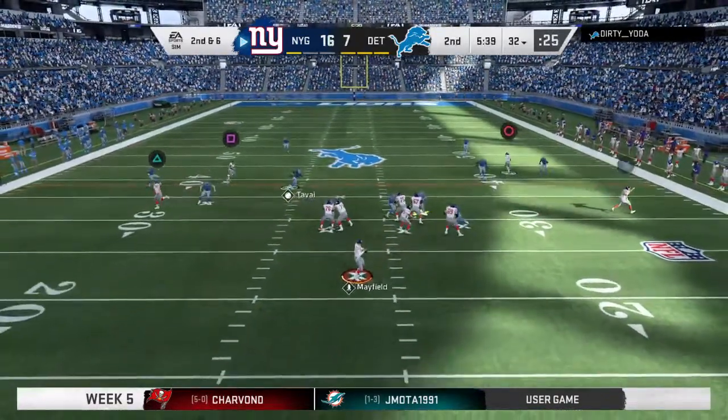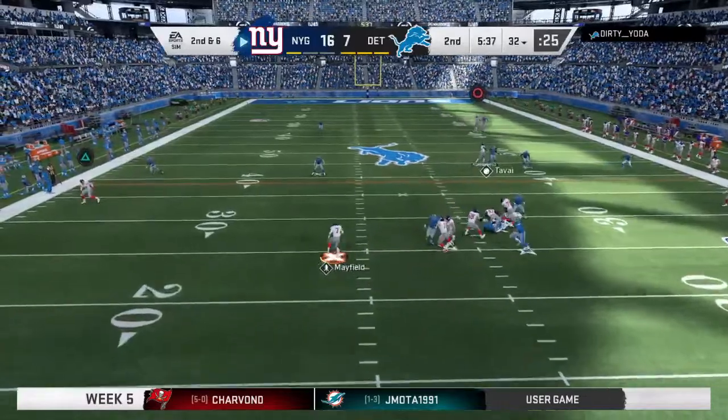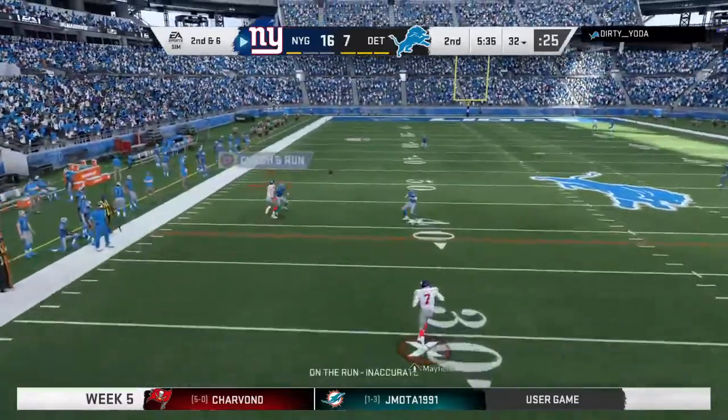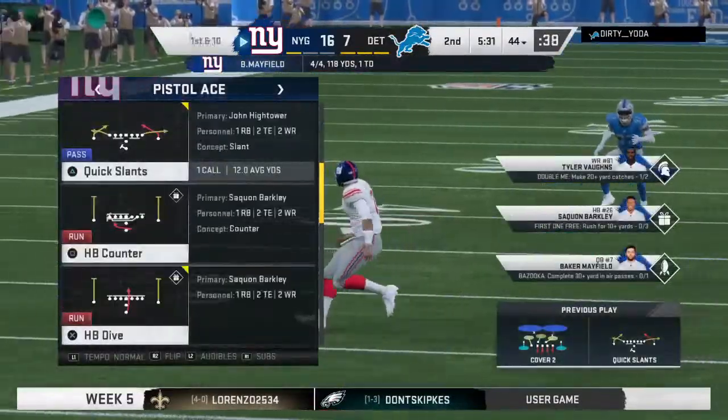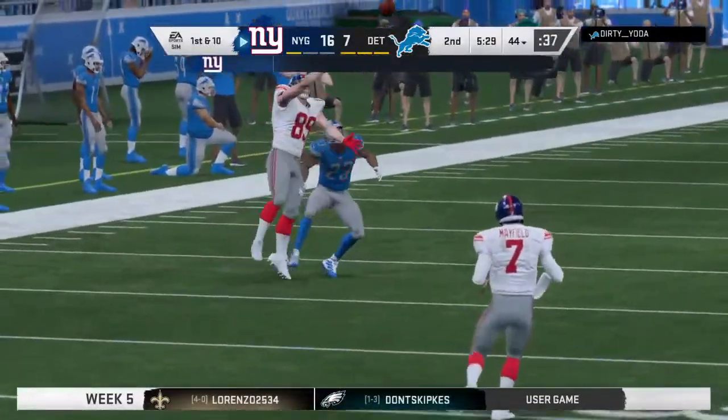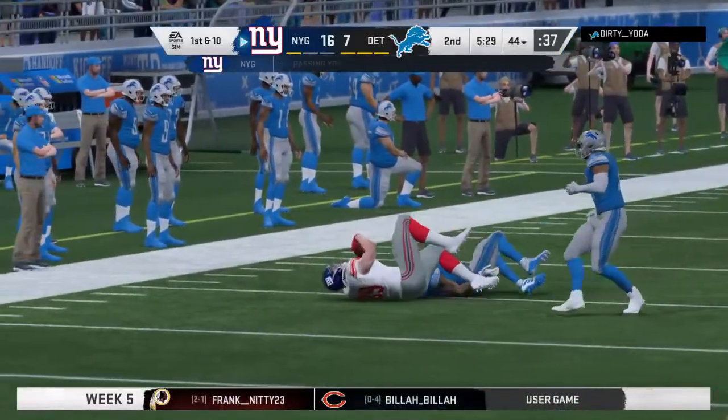To throw on 2nd and 6. Mayfield steps away to his left. And they'll get it up just short of the 45 at the 44. First down for the Giants as they pick up 12.